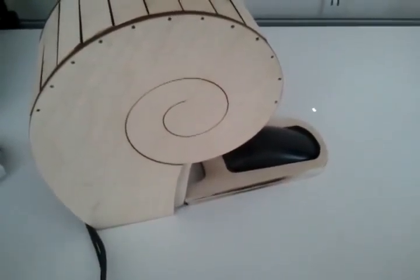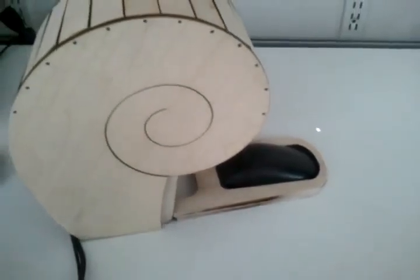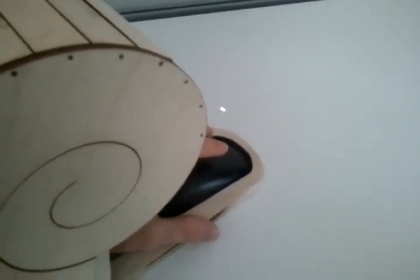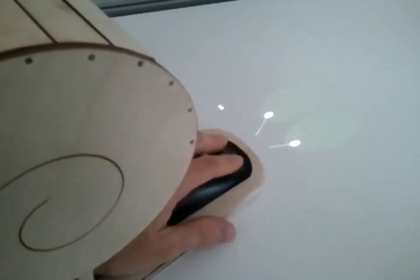Here you can see our entry for the UIST 2011 Student Innovation Contest. And what you see here is our interface inspired by biology.